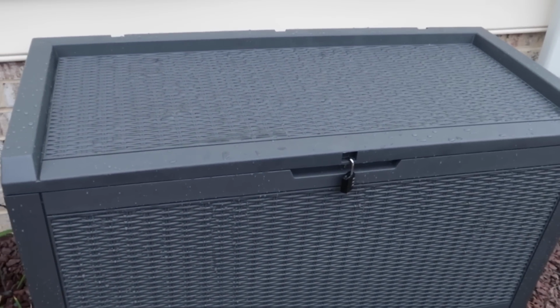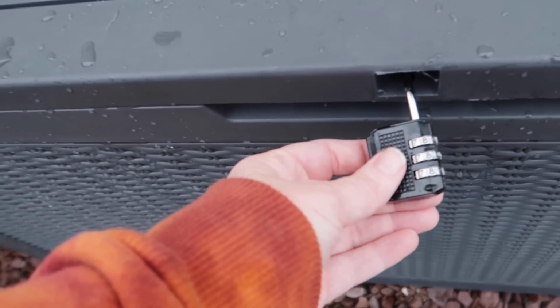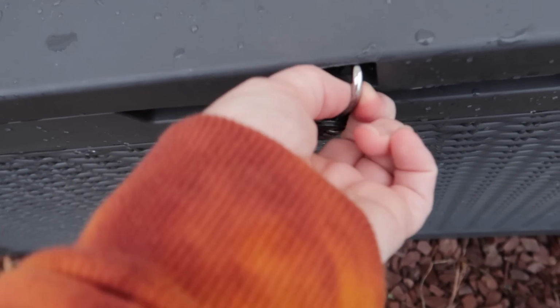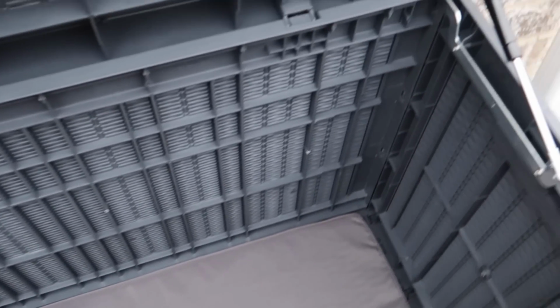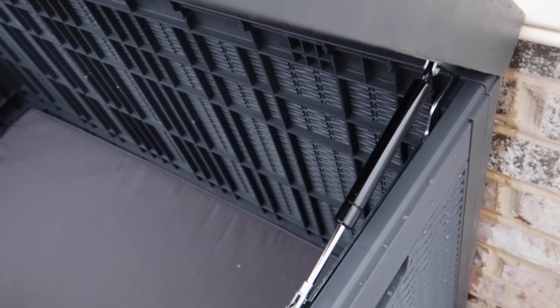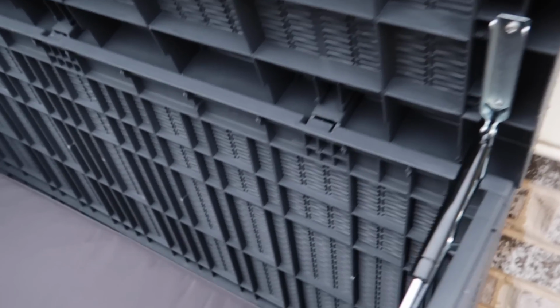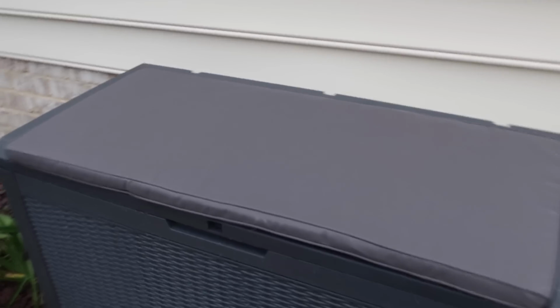As you can see, this 100-gallon deck box got rained on as well. It came with a little lock in case you need to lock your items up in there. But inside it is dry as can be. It has plenty of room for your outdoor cushions or anything that you might want to store in there, outdoor toys. And I really like how it has those hydraulic hinges, so it just opens really easily and closes really easily, and everything stays in line and waterproof. And you have this little cushion that you can put on top if you want, for extra seating around the fire pit.